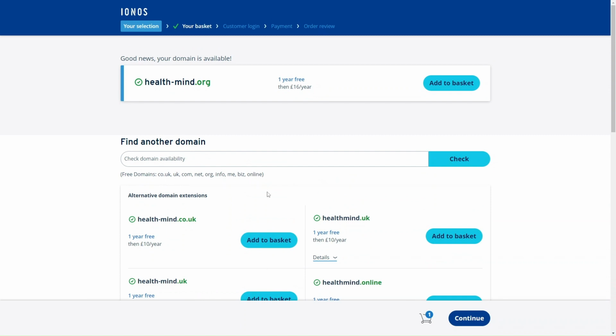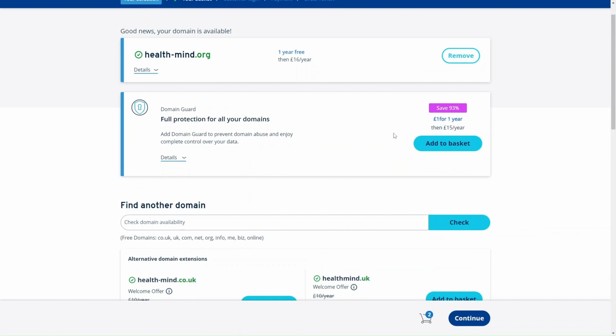That being said, if you already have a domain that you've purchased, you can always connect that to your IONOS website as well. But it's a really good offer to take advantage of if you don't have a domain, because then you'll get at least 1 year of that domain free and see how it works out for you as well. Then just click on Add to Basket when you're done.